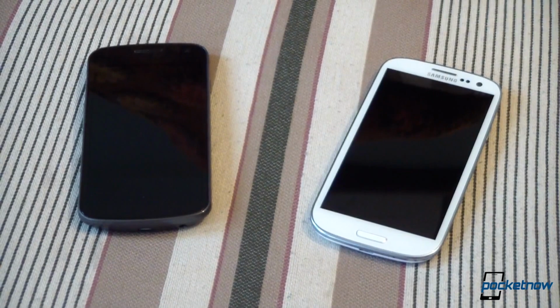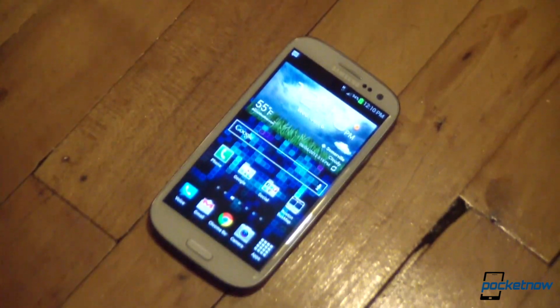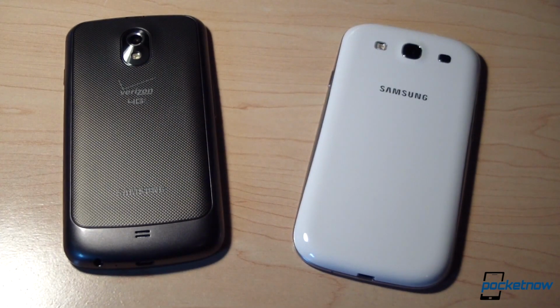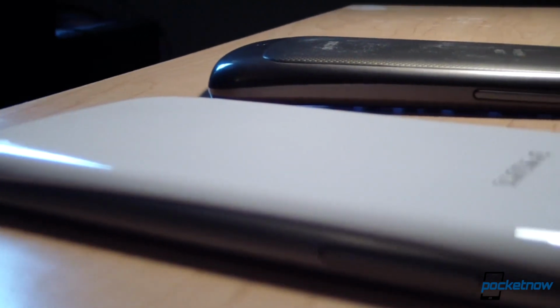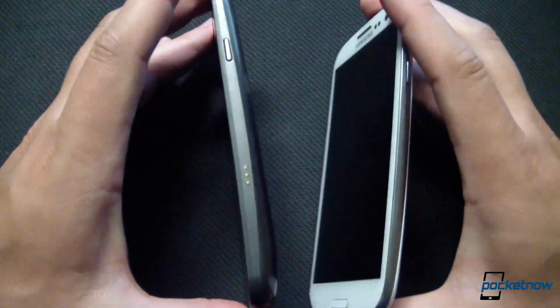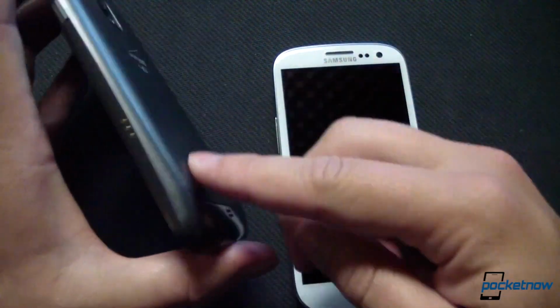So in terms of hardware, these devices are separated by about 7 or 8 months, with the original Galaxy Nexus launching in November of last year and the Galaxy S3 launching just a few weeks ago in late May. Now visually, that's not immediately apparent. Coming from the same manufacturer, Samsung, these devices obviously share a common design language, but there are some important distinctions right off the bat. The first thing you'll notice in handling both devices is thickness. The Galaxy S3 at 8.6 millimeters is only marginally slimmer than the Galaxy Nexus at 8.94 millimeters, but it's a significant drop from the 9.47 millimeters of the LTE version. Even more with the extended battery in place.